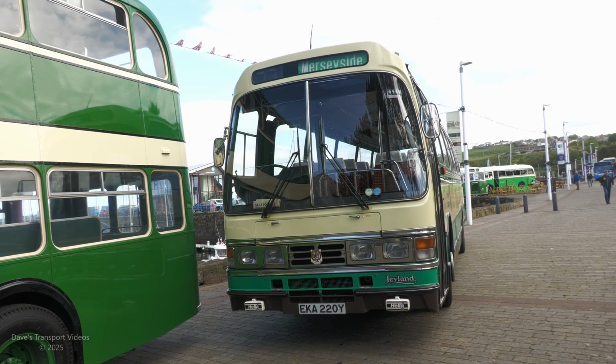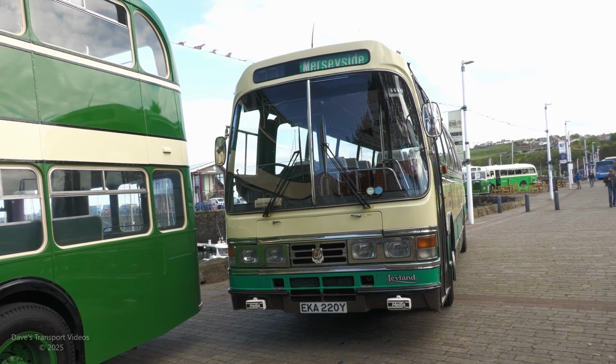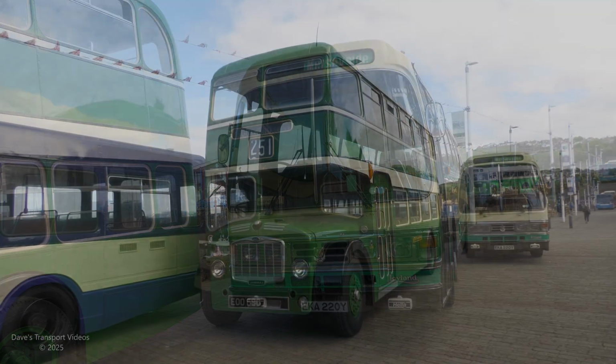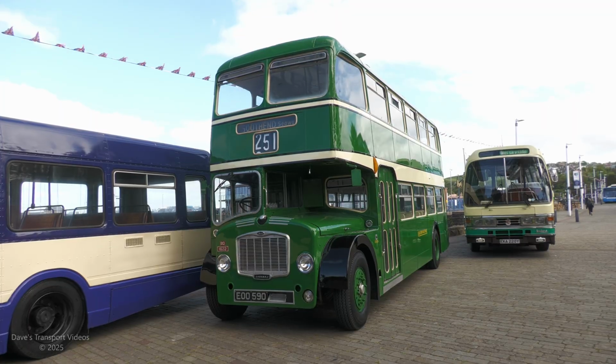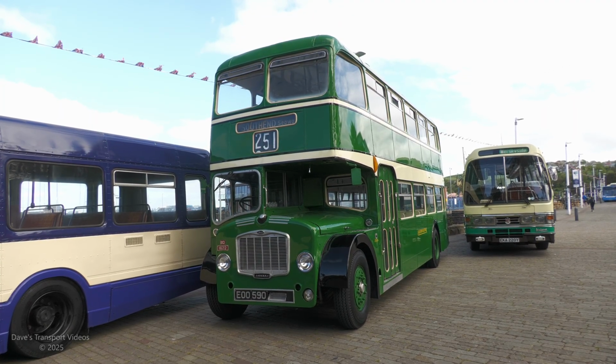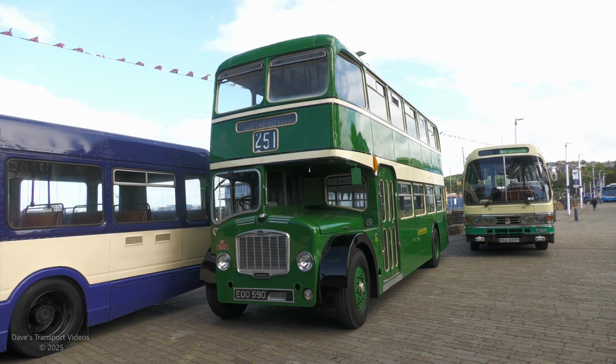This brings us nicely to the Merseyside Transport Trust, who came to the event with their Duple Dominant bodied Leyland Tiger. This Eastern National Bristol FLF low-decker was new in 1962 and restored by Reliance Busworks for its owner in 2024.